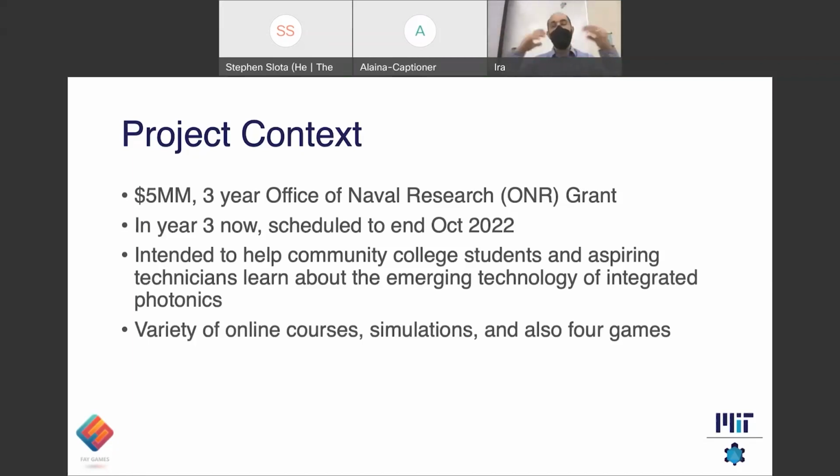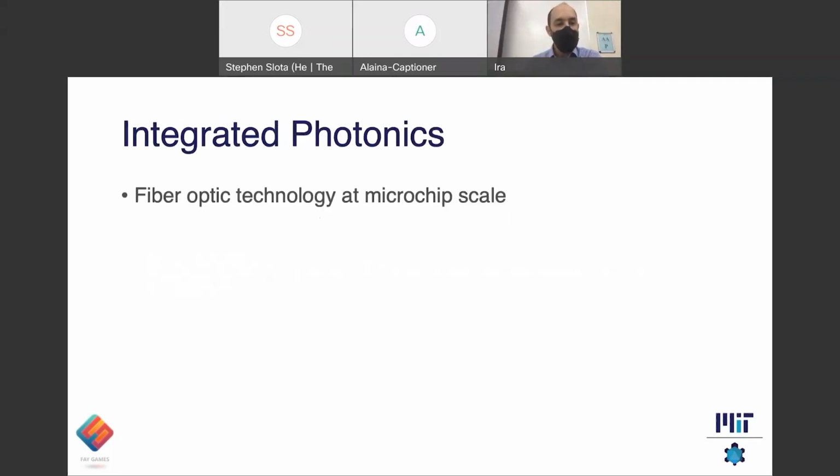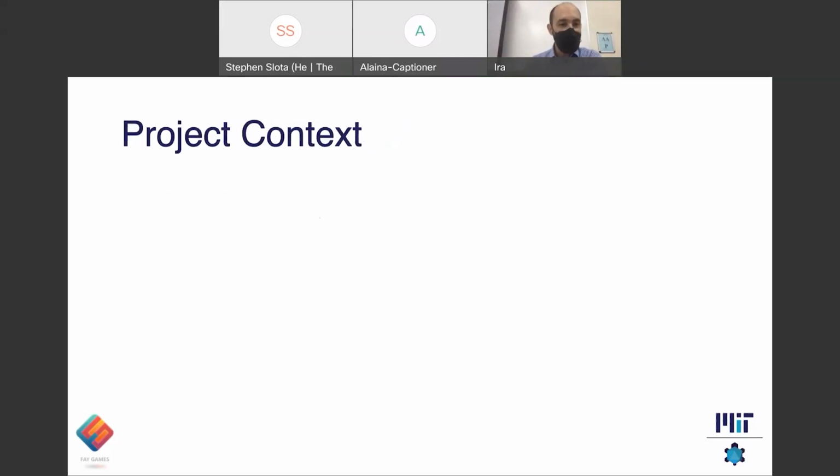So the grant covers a bunch of online courses and simulations and also 4 games. So these games are sort of a small piece of the overall puzzle that should be considered in context, right? We're not intending to teach everything just through this one game, but it's part of a whole package of educational material.